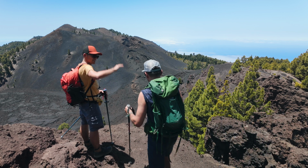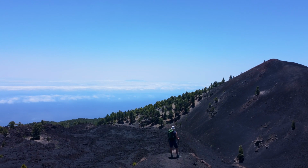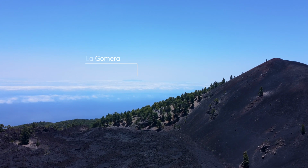There are quite a few calderas to admire, and on a good day you can see some of the other Canary Islands. Unfortunately, on our day we were only able to see La Gomera, as Tenerife seemed to be hiding behind the infamous Calima. Ooh, what a view!